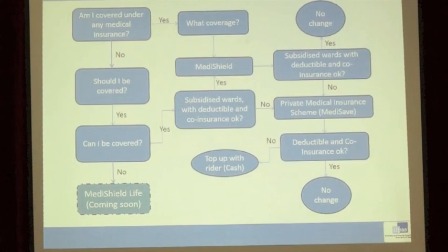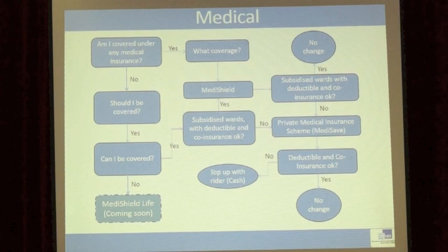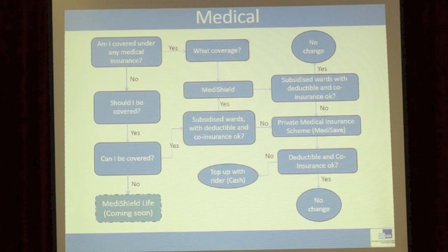So first thing, personally, when I do planning for my clients, this is one of the most important factors, because hospitalization and surgery is unpredictable. When it will happen, we don't know. How much is it going to cost, we also don't know. So it's important to at least get some basic medical insurance. So when you look at your CPF statement, keep a watch out. Am I currently covered under any insurance at all? If yes, what coverage is it?